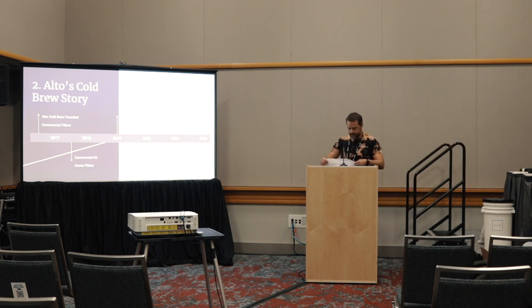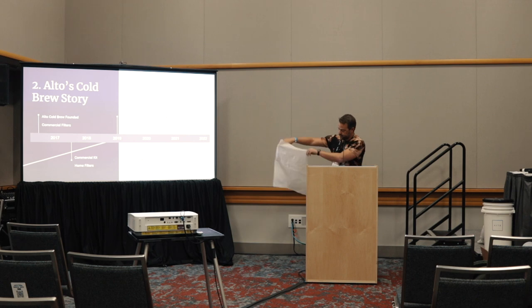Cold brew filters, at least in small batches for shops, are very simple. It's a pillowcase, essentially, of paper and our filter material right here. And it's really simple. All you do is you put the cold brew in.